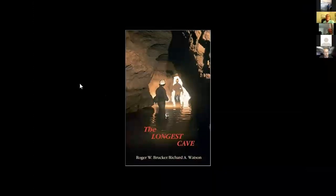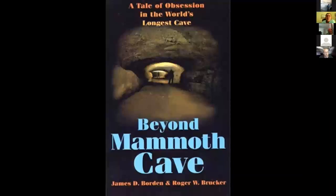There's a lot of intrigue, a lot of stories to be told, and the stories are told in two books about these connections, and they're really exciting reads if you're at all interested. One is The Longest Cave, the first book, which talks about the initial connections and the trials and tribulations of those connections, by Brucker and Watson, Red Watson. The second book is Beyond Mammoth Cave, by Jim Borden and Roger Brucker, and this brings in the Roppel and Proctor Cave connections. So good reads if you're at all interested in hearing the rest of the story.